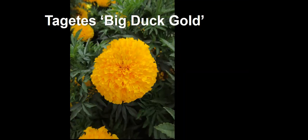But with marigolds, I don't think they'll ever be ubiquitous, because not only are they tough in the garden, but they continue to look good all the way till frost and sometimes beyond. And there's Big Duck Gold and Big Duck Yellow. I love the larger flower forms on very sturdy stalks, so they're not floppy at all.